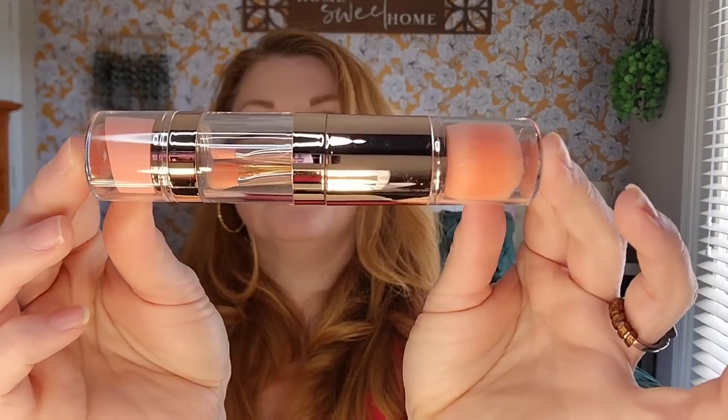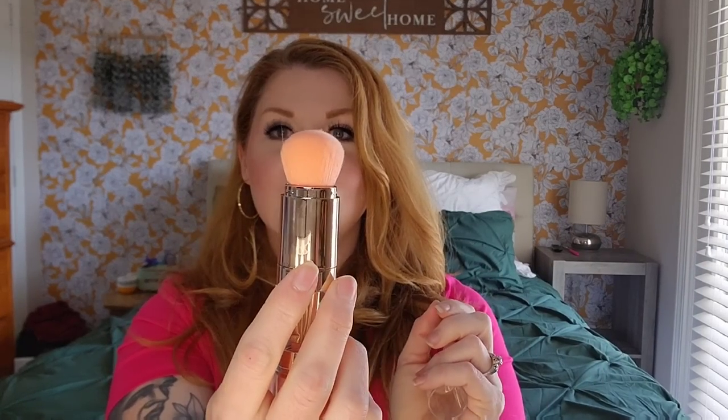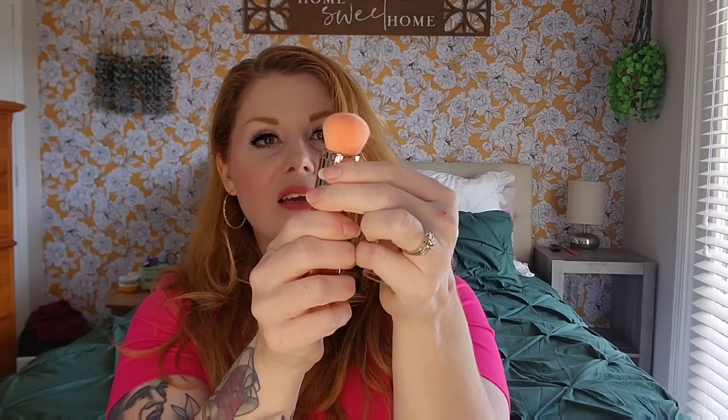So another item that I got that goes along with the travel section is this little 5-in-1 makeup brush. Now my box came a little bit smushed, so it was kind of all bent up when I got it, but it's a 5-in-1 makeup brush. I was really interested to see this, so it's kind of neat. This is what it looks like right here. You have your brush here, more for powder, highlighter, things like that. You just lift that up, put the lid on, and then you push it right back down.